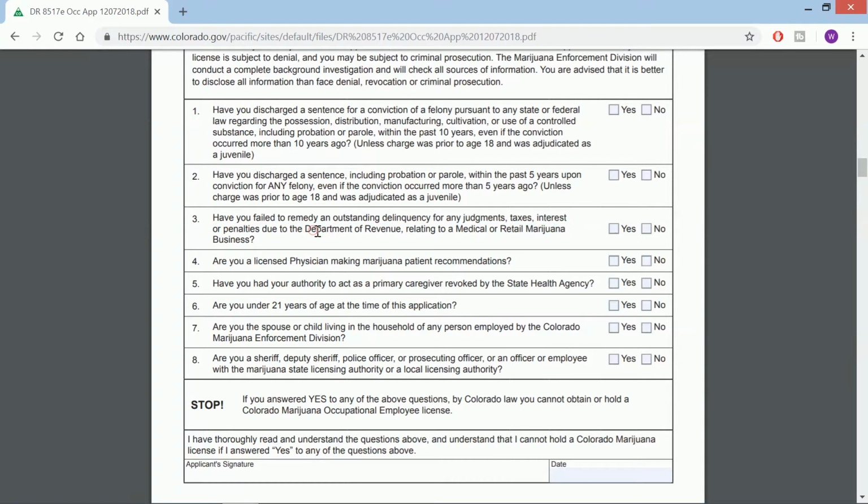Number 4, are you a doctor making patient recommendations? So if you are a doctor and you're writing that your patients should probably use marijuana, you can't work in the industry. They consider that a conflict of interest.